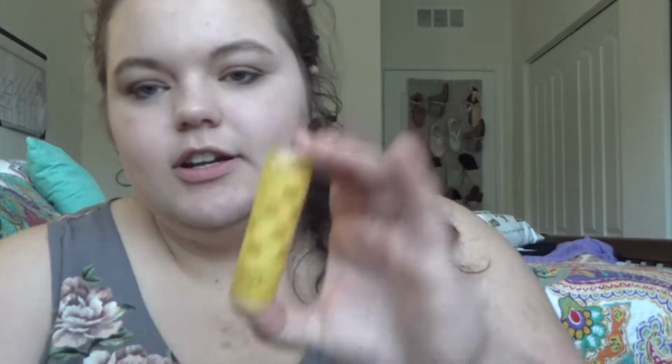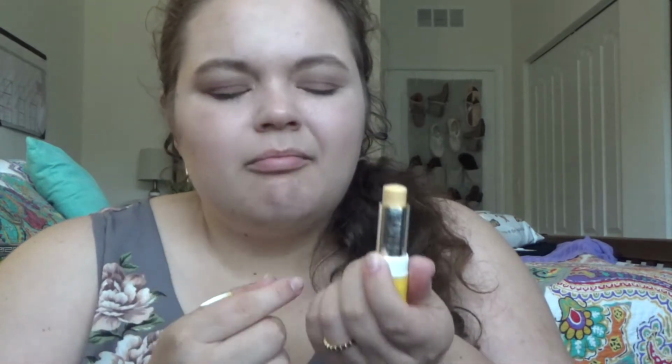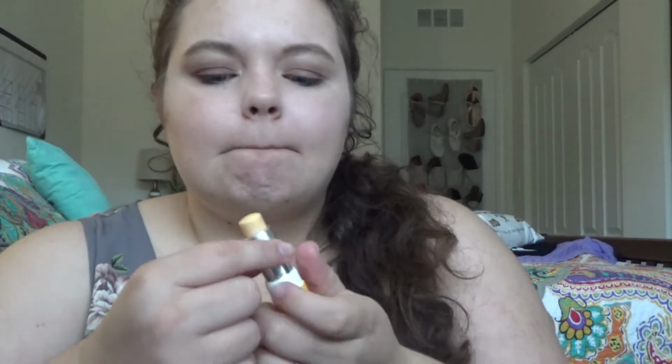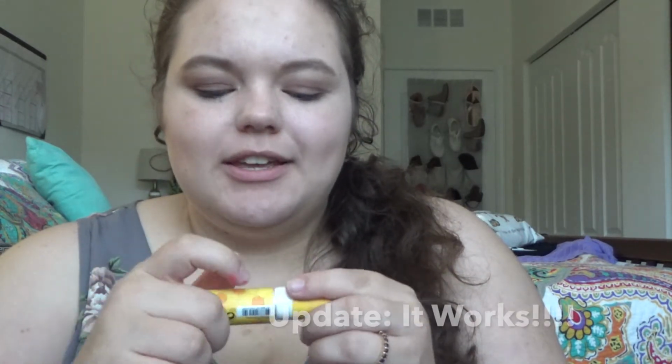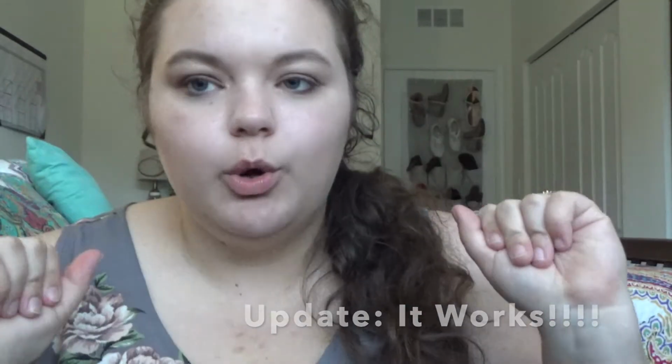And then the first thing I actually got is the Sephora Honey Lip Scrub. I want to open it. I want to smell it. It doesn't necessarily smell like honey. It kind of smells like a glue stick. It doesn't feel that exfoliating yet. Hopefully once I use it some more it'll like work.